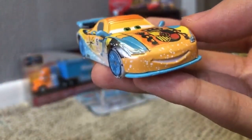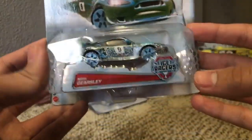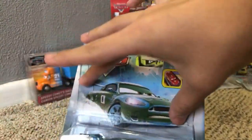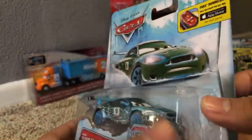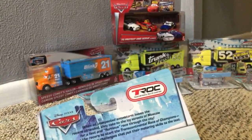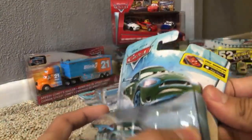Alright, we'll get to the next one now. We are doing Nigel Gearsley. This one looks really, really nice as well. And I like the fact that his expression here. Oh, something else I wanted to mention. What I like about the ice racers is that they have their individual art, just like the XRS racers. I like this one. This one looks really nice. The letters are their names in Russian. Oh, that's cool. That is really cool. Thank you.